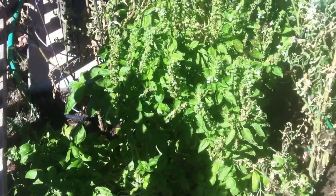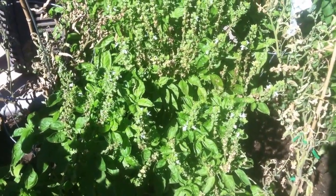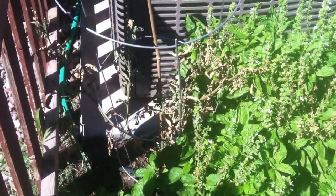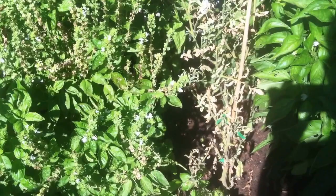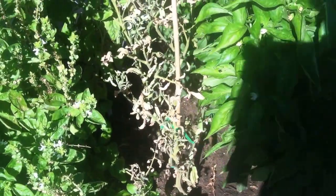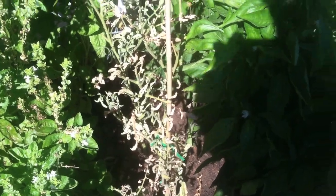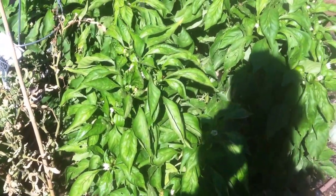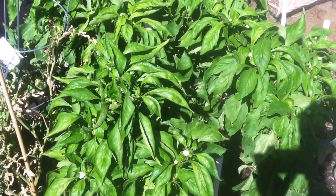So, this is my basil tree. I should say a tree. She's gotten pretty big. Nestled in there are some tomato plants. I think that's an Ace 55. There's a tomato plant right there. I believe that's a Rudiger's. And they don't look well at all. The heat this summer was terrible. We had, I believe, 115, 120 sometimes.